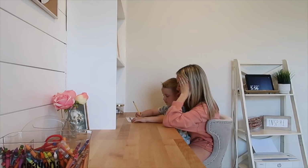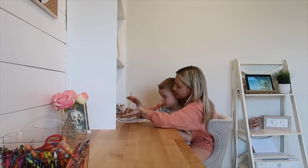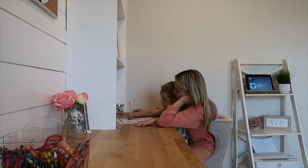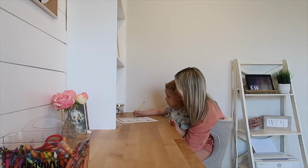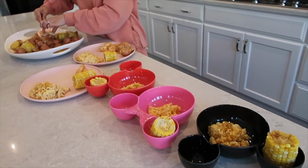So now we are moving on to homework time. Carter gets homework twice a week, and every time it's still a little bit of a struggle for us. He just has no interest in doing homework once he's been in school all day. Do your kids have homework in kindergarten? I'm not sure because this is my first kindergartner.